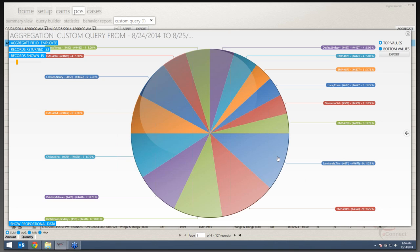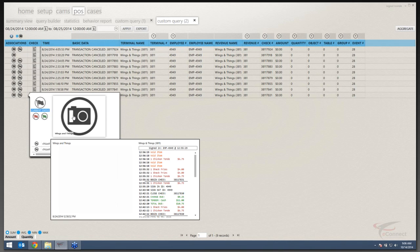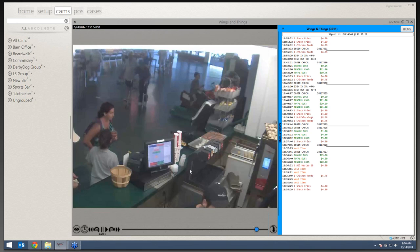Well, we looked at this employee, Tim, and we realized he wasn't doing anything wrong. He was just leaving his register signed in too long, which is more of a policy and procedure violation. Then we saw employee 4949. Clicked on it, and then we took a look at the transaction. As you can see, this is the end of the transaction. He's not even touching the register, and the register automatically signed him out. We saw that and we're like, wait a minute, why does he have all those voids in that transaction?